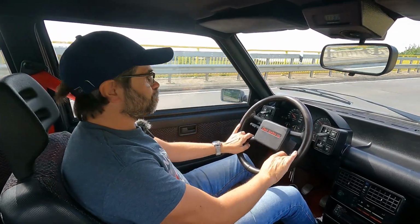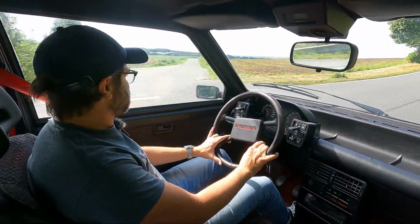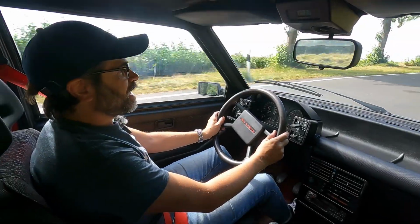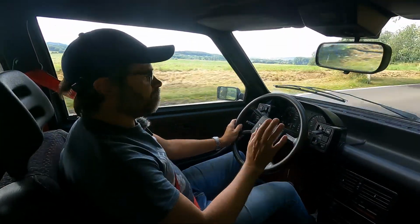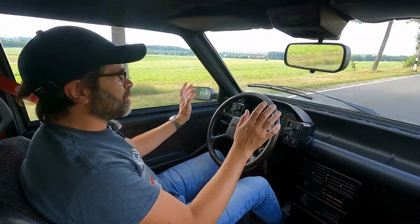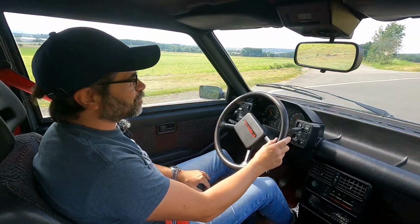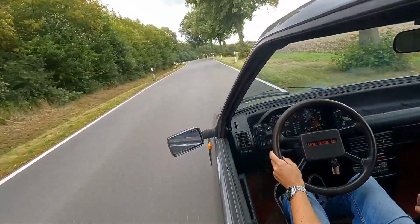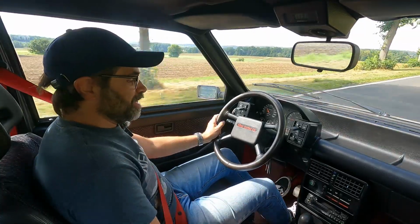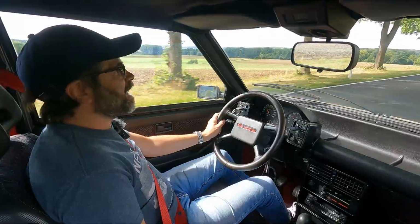So first of all, let's start with the boring stuff. Sitting position, the feel of the room, it is all excellent. The quality is very much Italian from the 1980s. You can hear a rattle here and there, but that is okay because it's an old car. I'm now in 5th gear and it drives well behaved.